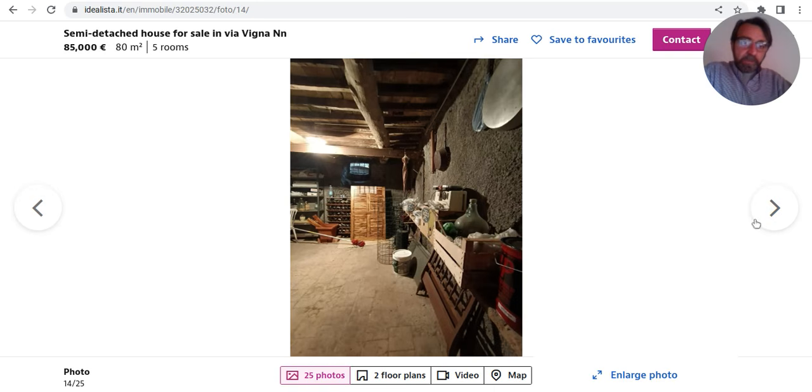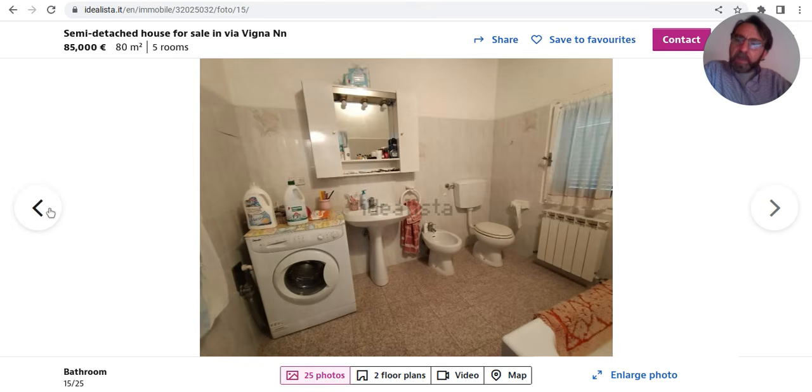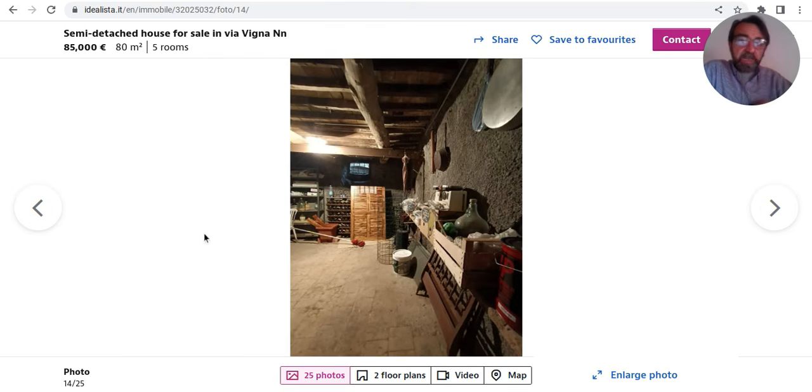And this is a picture of the cellar, which I liked yesterday when I had a look. I didn't go into the details, but I saw it as a nice cellar to keep things. Actually, here it is also possible to make a kind of tavern. If you arrange it in a nice way, it's possible to make a kind of playroom or an extra room, not only a cellar.